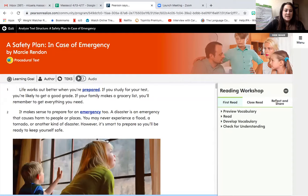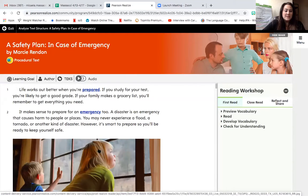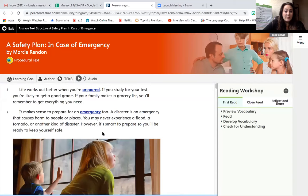A disaster is an emergency that causes harm to people or places. You may never experience a flood, a tornado, or another kind of disaster. However, it's smart to prepare so you'll be ready to keep yourself safe.